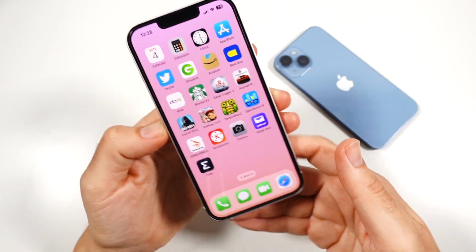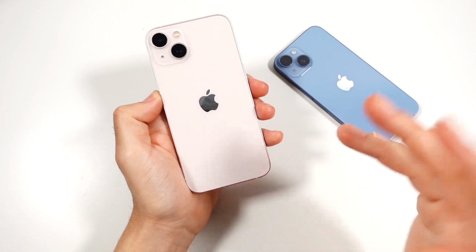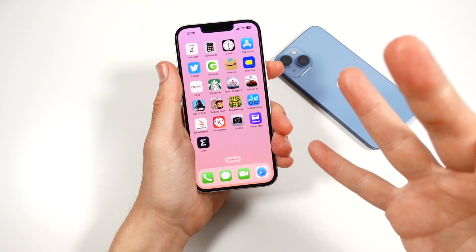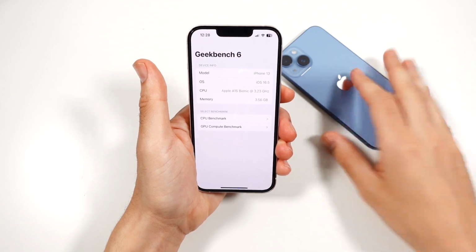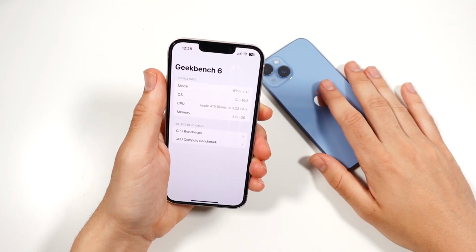You can also try it out if you pick one up and want to run the beta. That's kind of not the best idea, though, if you don't want to deal with bugs and it's your main phone. So I wouldn't recommend it. But yeah, software, we have a few more years on this thing. It's only going to be two, so you've got at least 3 to 4 more years of updates. And because the A15 stuck around for the iPhone 14, you basically don't have any issues.